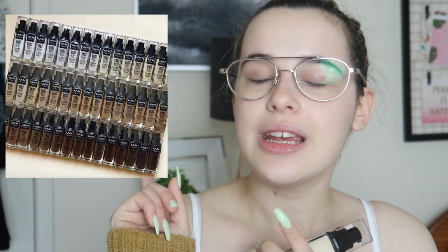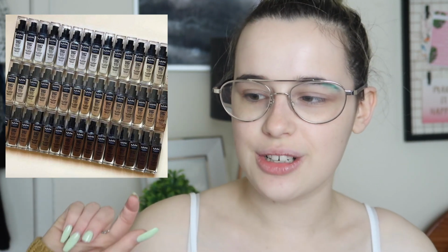I did mention this does come in 45 different shades, which is incredible for a drugstore brand. I think in this day and age there's genuinely no excuse for not having a good enough shade range. Like, it's 2018. Come on, it's not that hard to make your foundation shades accessible for everyone and for women and men of colour and for just everyone. Like, it's not that hard. Shout out to NYX for actually creating 45 shades in this because it's a bloody good shade range. I will leave a picture of the shade range here if you are interested, but like you can see, it is pretty much a gradient shade range.